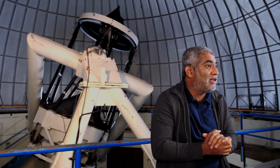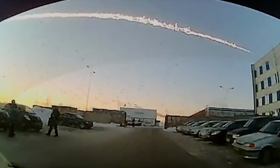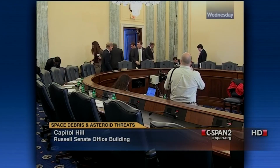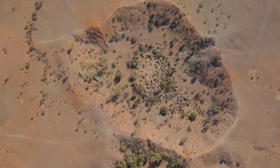This much smaller meteorite was not observed prior to its entry into the atmosphere. The Chelyabinsk impact came from the direction of the sun. It was on a very difficult trajectory for us to be able to see from ground-based telescopes. Scientists testified about how these objects are tracked and how those risks can be minimized. As we were reminded a couple of weeks ago, the Earth is sometimes hit by asteroids. Impacts have happened, and they will happen in the future.